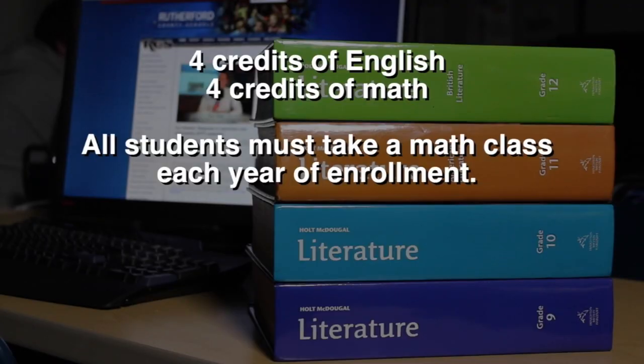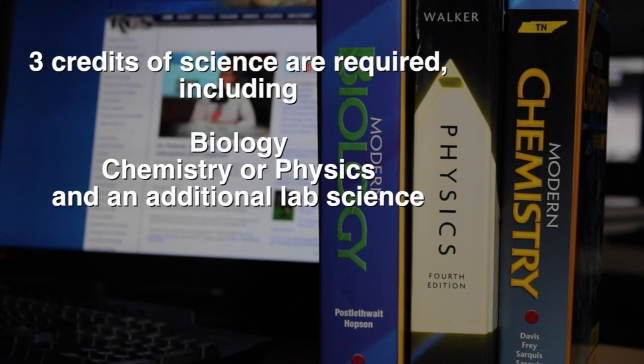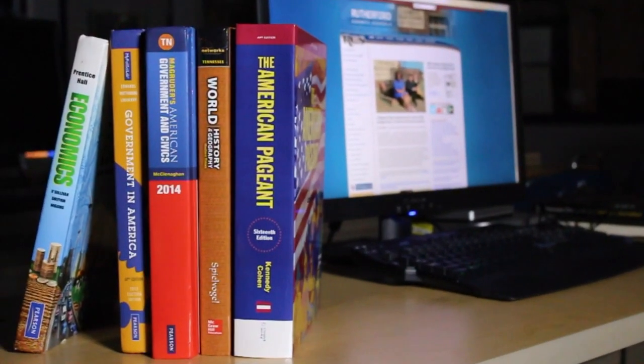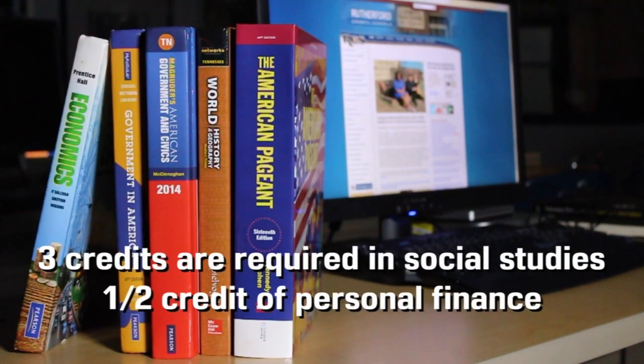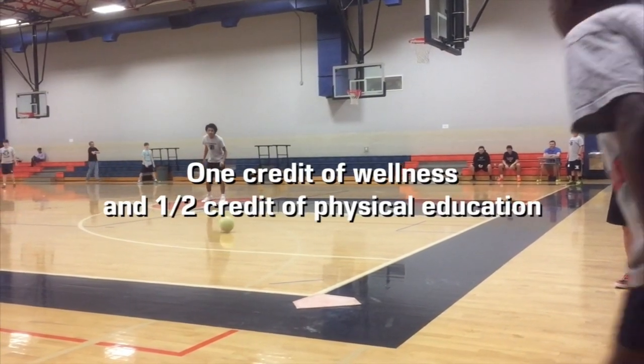Every high school student will be required to complete 4 credits of English and 4 credits of math. All students must take a math class each year of enrollment. 3 credits of science are required, including biology, chemistry, or physics, and an additional lab science. All students will be required 3 credits of social studies, 1/2 credit of personal finance, 1 credit of wellness, and 1/2 credit of physical education.